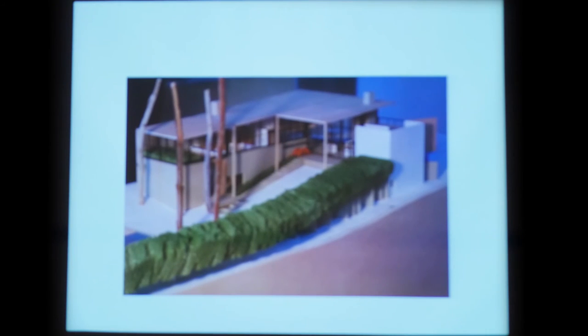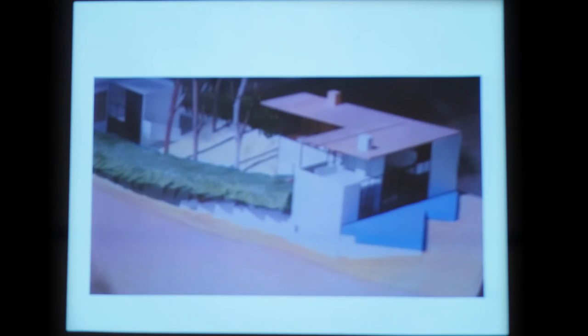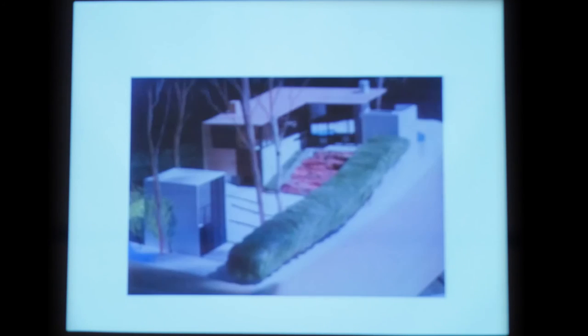And this is still not the final solution. But we love making these detailed models and even putting little furniture in them. So anyway, there's this great process that one has to go through in order to get to the front door. The front volume is the garage, and the final scheme, they asked us to do a guest house above it.